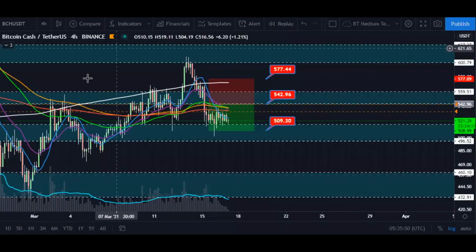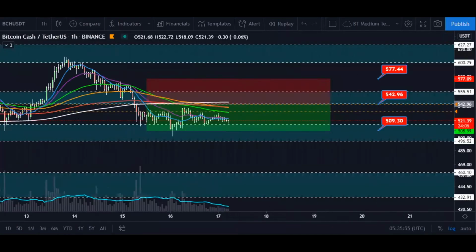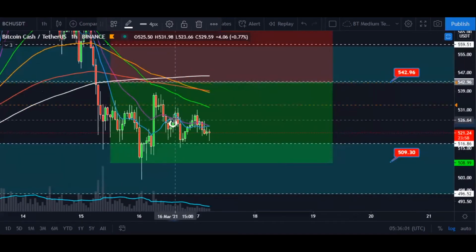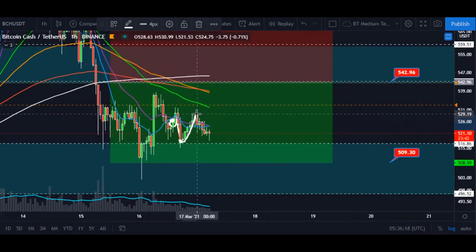I entered, let me go and show you guys real quick on the hourly chart. There we go. So I entered the market buy right around here. So most of the community got involved around 526, 527. Market came back down, bouncing off that exact same area. I'm okay with that. My entry criteria was met right over here. Then we saw a push back up. We went into some profit overnight, almost went all the way to TP1.